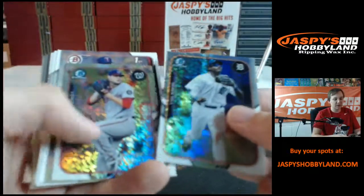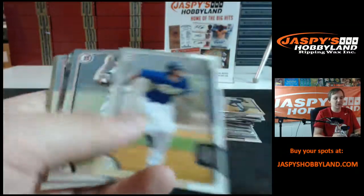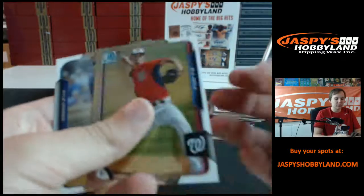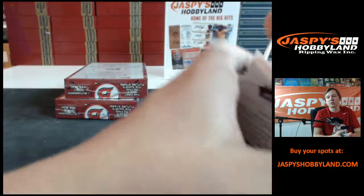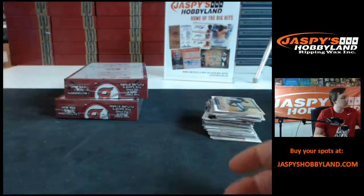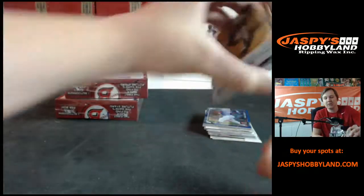Two minis, Derek Hill and Lucas Giolito. Hobby always has more color, right? I think the ratio is better. Logan Moon, silver ice, but the price is higher on jumbo, so you're paying for it more. But there's more autos in jumbo. Yeah, the mini auto isn't numbered. No numbering on the mini auto.